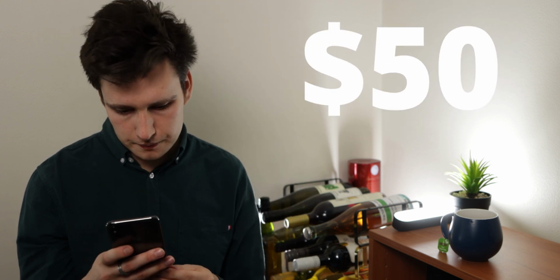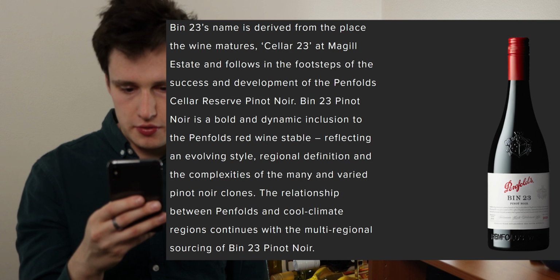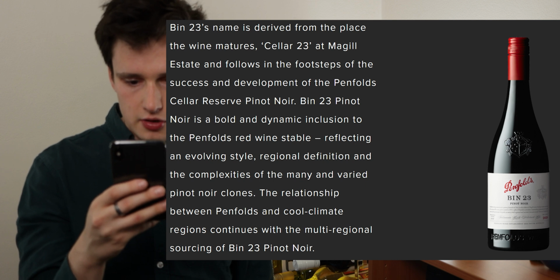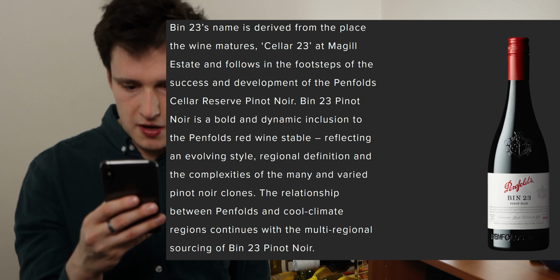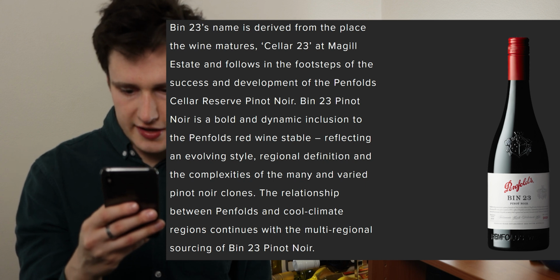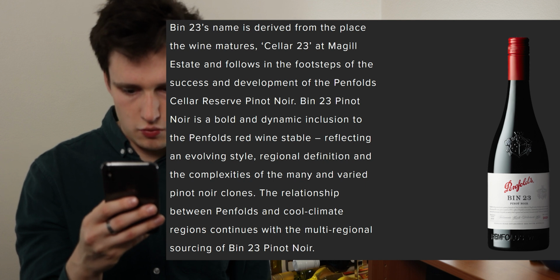The next wine in the collection is the Bin 23 Pinot Noir from the 2020 vintage, coming in at $50 a bottle. So looking at the Bin 23 Pinot Noir from the 2020 vintage, its name is derived from the place the wine matures, cellar 23 at Magill Estate, and follows in the footsteps of the success and development of the Penfolds Cellar Reserve Pinot Noir. Bin 23 Pinot Noir is a bold and dynamic inclusion to the Penfolds red wine stable, reflecting an evolving style, regional definition, and the complexities of the many varied Pinot Noir clones.